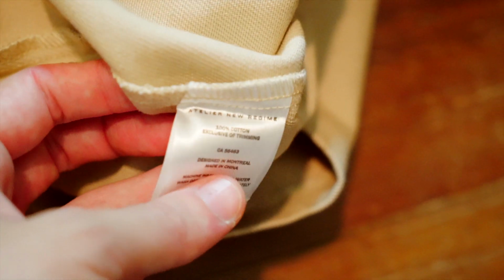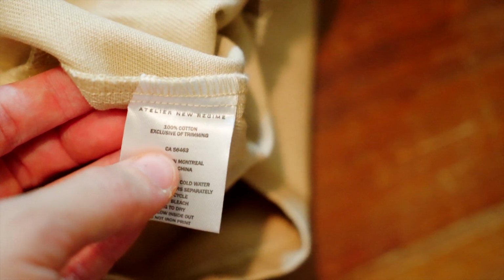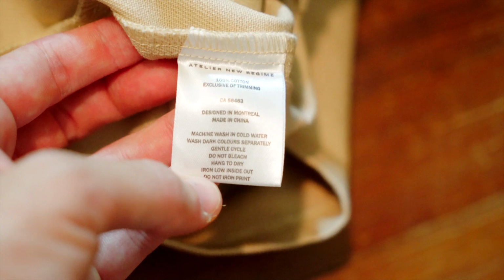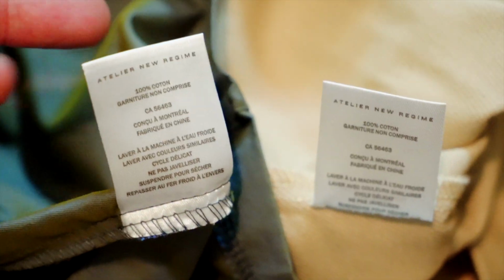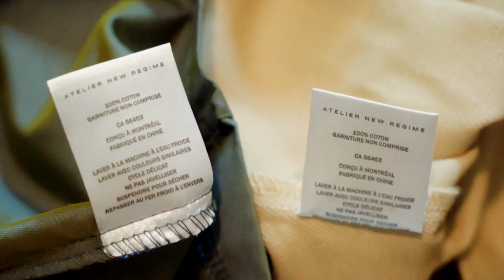So it's a very glossy, silvery white tag, and the first thing you get up top is that Atelier New Regime logo print. Then you get your fabrication, in this case 100% cotton. You get a number right there, and you get design in Montreal, made in China, and then you get your washing instructions in English. Now on the back of that, it's pretty much identical, but it's all in French. And the tags on these two pieces are pretty much identical. The tags are just the same, so no worries on getting different tags from piece to piece. They should all look like this.